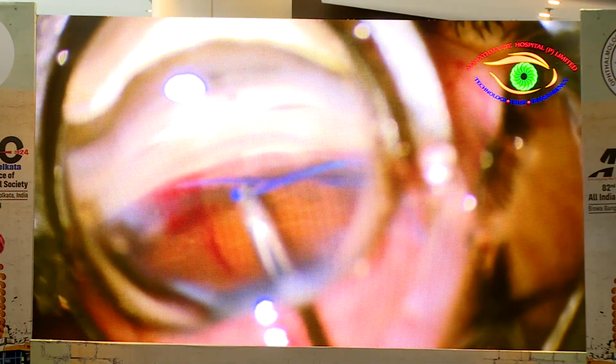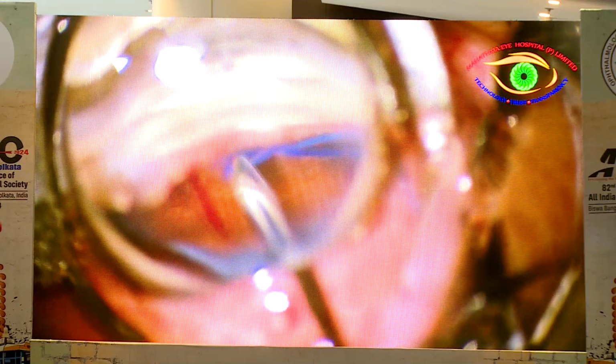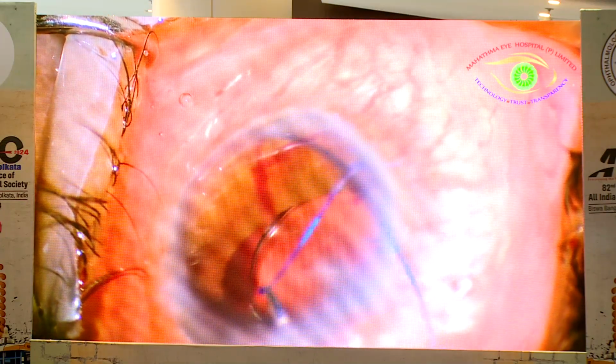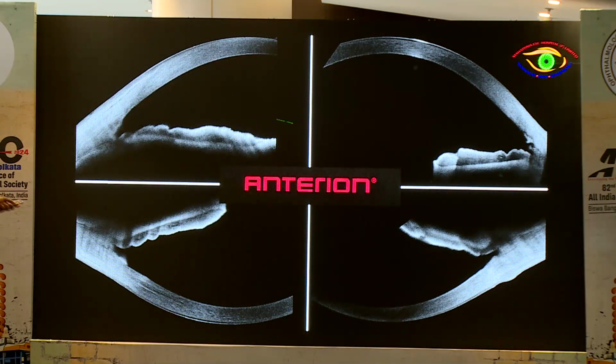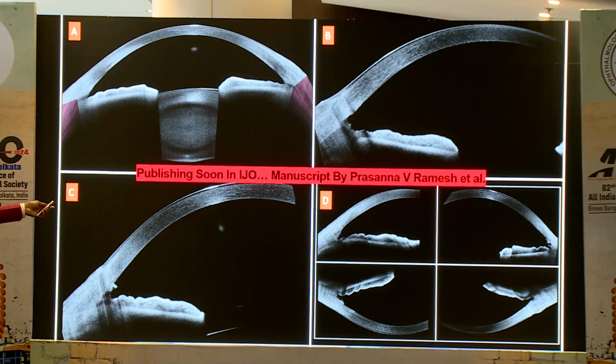So we don't really have any particular modalities to evaluate Schlemm's canal and the trabecular meshwork, because MIGS is hot and happening in glaucoma. So what Anterion gives you is a bird beak configuration. You can see that 360 degrees the Anterion imaging was done, and there is a bird beak configuration. With the bird beak configuration, it's like tearing a paper. If you tear a paper with a thread, the paper can always go back and join with each other. But with KDB, you saw the Y sign, completely the trabecular meshwork was scooped away. So this was our observation and we are publishing soon in IJO.